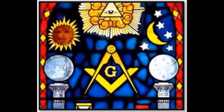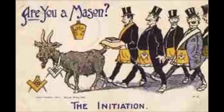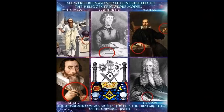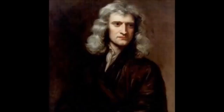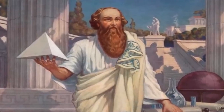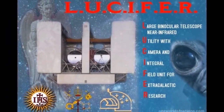Freemasonry is the world's largest and oldest secret society, ranging up to 5 million members across the planet. NASA is full of Freemasons and run by them, and most of the heliocentric scientists throughout history were Freemasons, such as Newton, Galileo, Copernicus, and even Pythagoras was touted as one of the first Freemasons. The Jesuits and the Vatican own and fund almost every major telescope in the world, including one they call Lucifer.